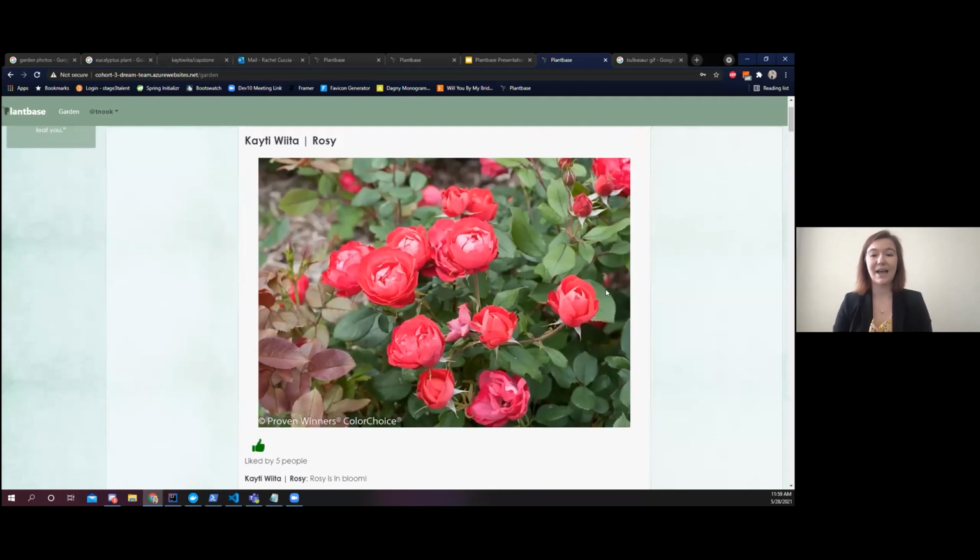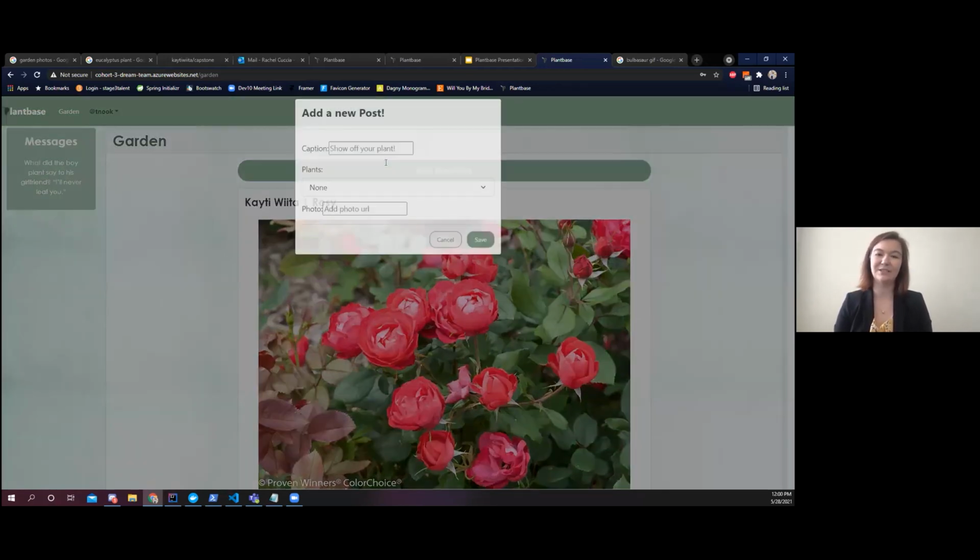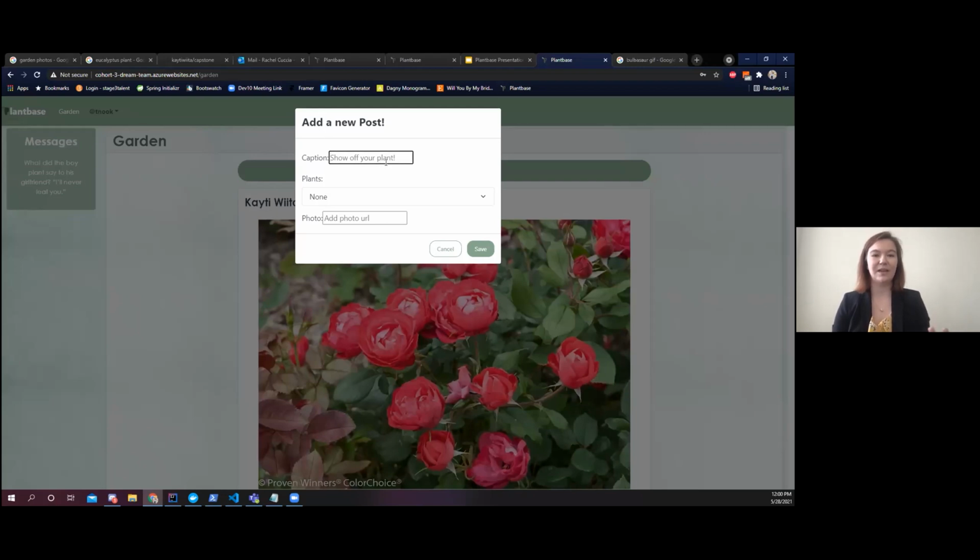You can then also add your own personal posts. So we added two different things here. We allowed for the user to add a post specifically about their own plant. However, we also then wanted to open it up to be able to start a forum. So if you wanted none, you could select none and it will pop up, but I think we want to show off Bob. So let's throw in a new photo of Bob.